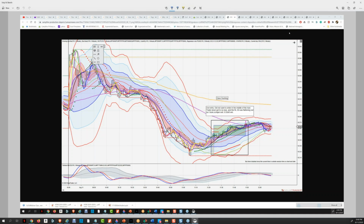All right, so I want you to notice an RL10, RL10, RL10. So 1, 2, 3. When you see that pattern right there, where you have that lower highs, you get this kind of action here and lower highs. That makes this the best SFC that you'll ever see.